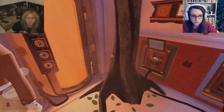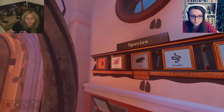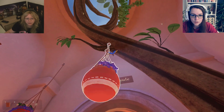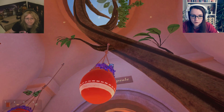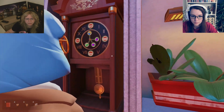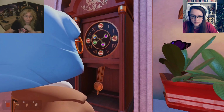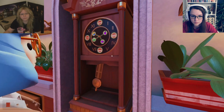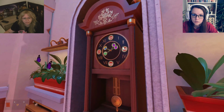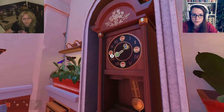Yippee! So what do we do with the butterflies? We need to count them again. But what is that for? Or... Well, we need to move the clock hands to the right positions, right? Yeah. Because every one of them has... But there are 2 clock hands for the purple ones. Yeah. So it's 2 and 1? I don't know. And the green ones, there's 2 of them. There's 2 of all of them.